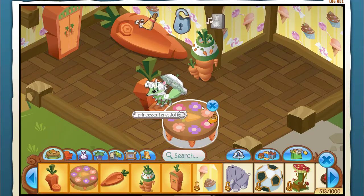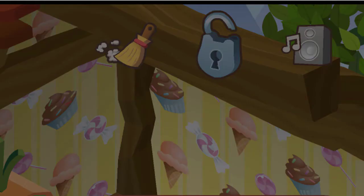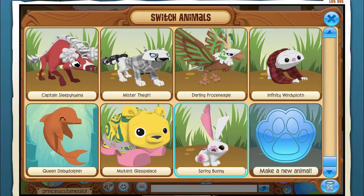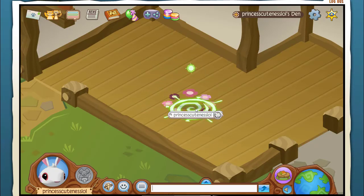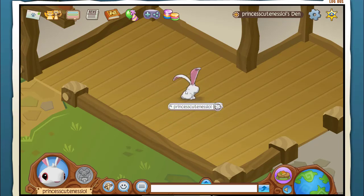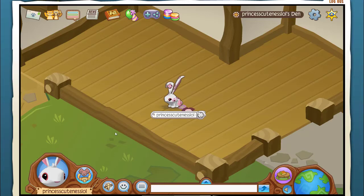Now I'm just gonna kind of clear up this ugliness for y'all. Wait, I just forgot there's a clear button. Yes, spring bunny. I only have one animal slot left. You know, I've always been that kind of person that always thought I'd never run out of space. And wow, it's so pretty.